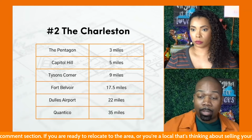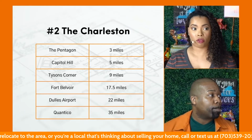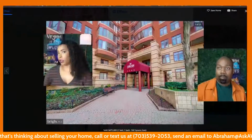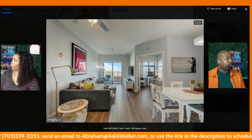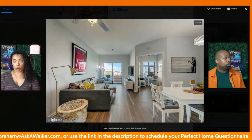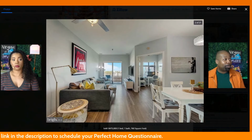And so let's look at one of the units. Okay, now the unit we're looking at actually sold for $475. Now, this is going to be a little bit older than some of the other units that we're going to take a look at today. So this one was built in 1991, which you can see from the outside is a little bit older. But if you look inside the unit itself, you can see that it's very well kept and even updated. And that was that little office area that you were talking about.